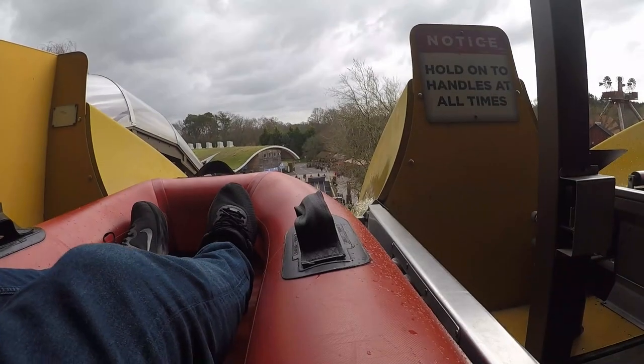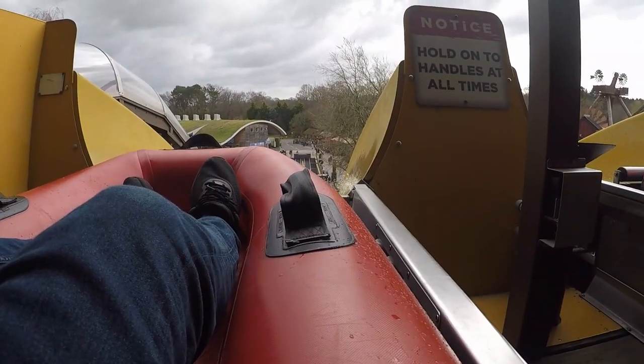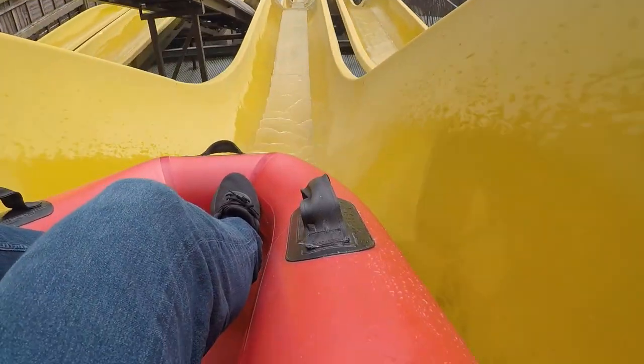Next up though, it's time to head on Buffalo Falls. These slides here, perfect timing. Talk about timing, that was awesome. Yeah, the boat ride down here at Paulton Park where you head on little dinghies and you slide down the slides. So let's head on. Shall we? Here we go.